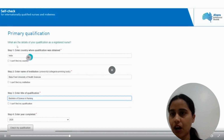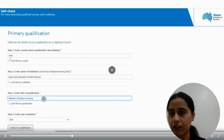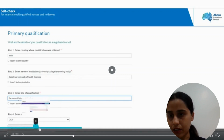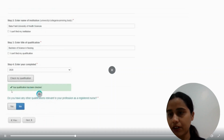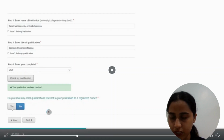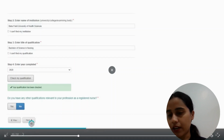So here they ask your primary qualification. What are the details of your qualification as a registered nurse? There are steps you need to complete. You need to enter all the information, like the country where the qualification was obtained. I obtained mine from India, so I entered India. Then you enter the institution, college or university, and the title of your qualification, like Bachelor of Nursing. After entering the completed year, you click on check qualification, and it will show that your qualification has been checked. Then, do you have other qualifications relevant to your profession as a registered nurse? No. If you have, then yes, otherwise no. Then click on the next button.